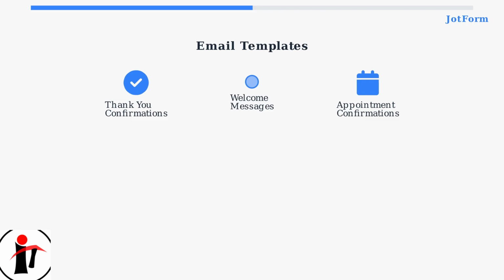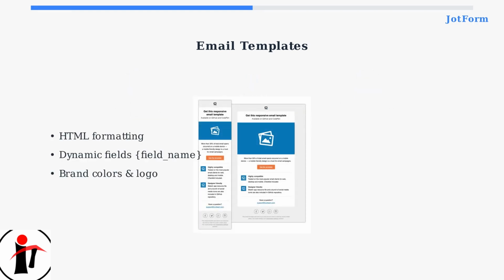JotForm offers over 100 pre-designed templates for different purposes, like thank you confirmations, welcome messages, and appointment confirmations. These templates can be fully customized with HTML formatting, dynamic field insertion using curly bracket syntax, and your brand colors and logo for consistent messaging.